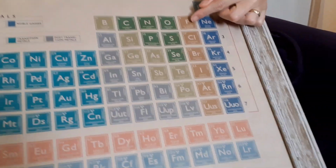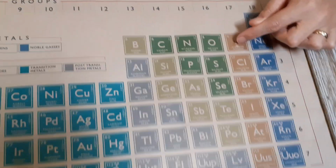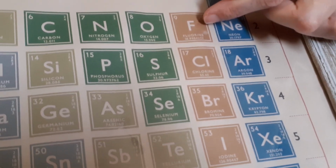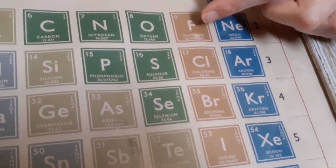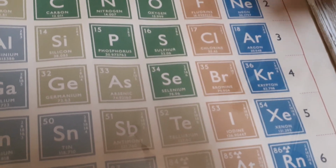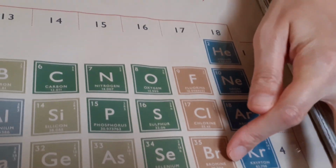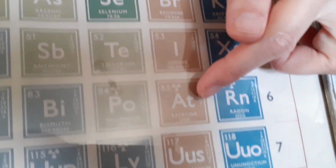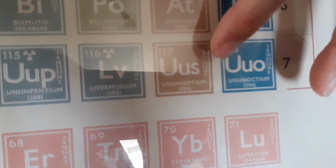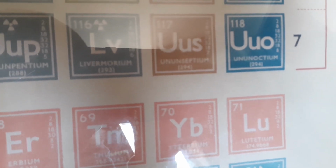So we start up here with fluorine. Can you please note the spelling? Even at GCSE, you won't get a mark knocked off for spelling it incorrectly. It's just a bit of a pet peeve. So we've got fluorine, chlorine, bromine, iodine, astatine, and when this periodic table came out, this was unnamed. I think it does have a name now. I can't remember what it is though.